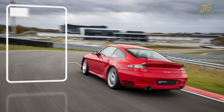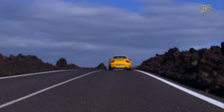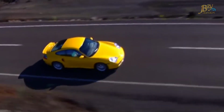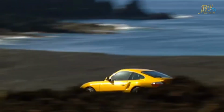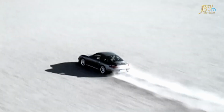The new model with the 996, Porsche changes everything. In a break with decades of air-cooled history, the 6-cylinder Boxer engine is now water-cooled. The change is well justified. The turbo, with 420 horsepower from 3.6 liters of displacement, is launched in 2001. This model generation is based on a completely new technical platform. For the first time, the customer can choose either a 6-speed manual gearbox or a 5-speed Tiptronic automatic. In addition, an entirely new ceramic brake system sets new standards in safety.